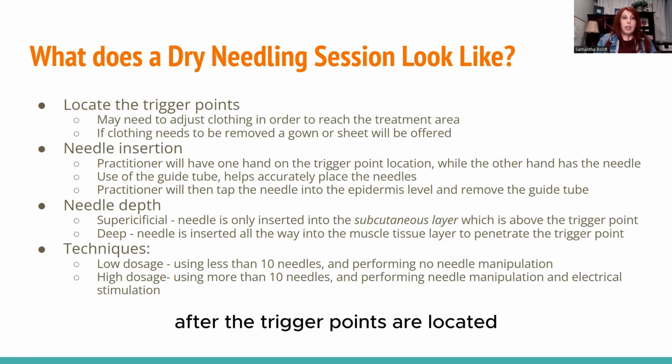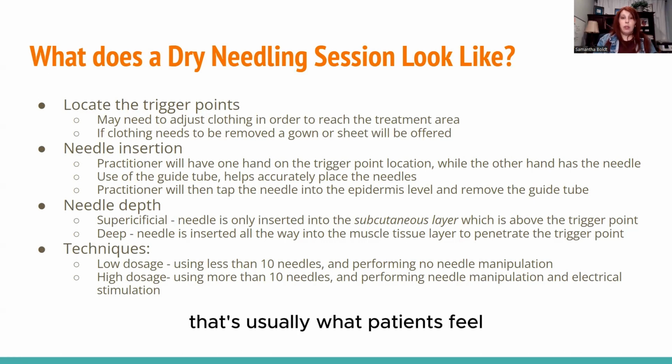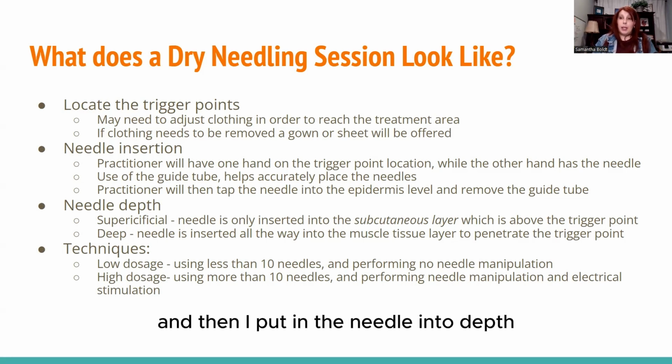After the trigger points are located, I insert the needle. So I'll place one hand on the trigger point and let the other hand guide the needle in with the use of the guide tube. That's usually what patients feel, is that guide tube landing on their skin, and then a quick prick when I insert the needle, which is that tap part. So I tap the needle in just into the very first level of skin while I remove the guide tube, and then I put in the needle to depth.